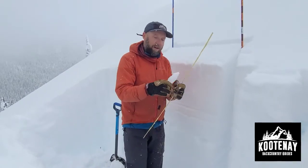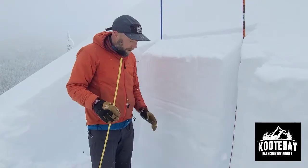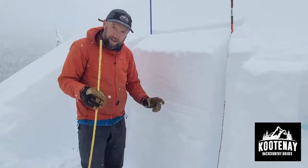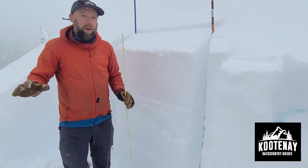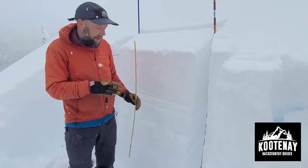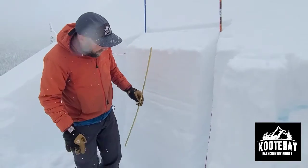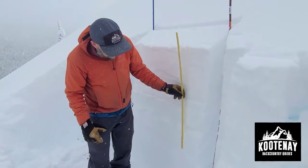So the good news is that this lower crust here is so thick and so hard. It's really rock hard ice. It's unlikely, in my estimation, that we're going to see much avalanche activity below this crust because it's ubiquitous. It's everywhere I've been in the last 2 weeks. I've found this crust in the Nelson and Kootenay Pass backcountry. And then below that, down about 80, is that January 11th surface hoar.